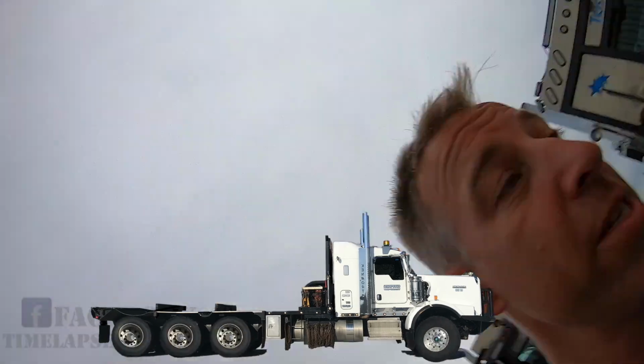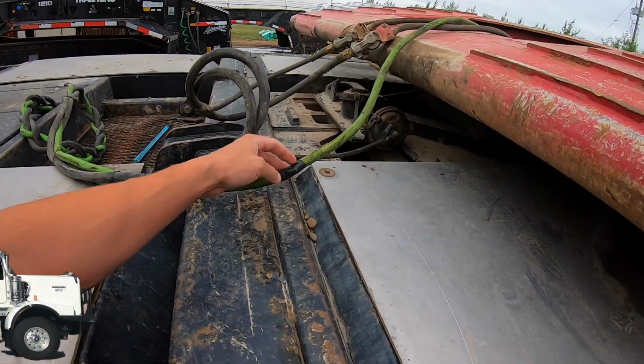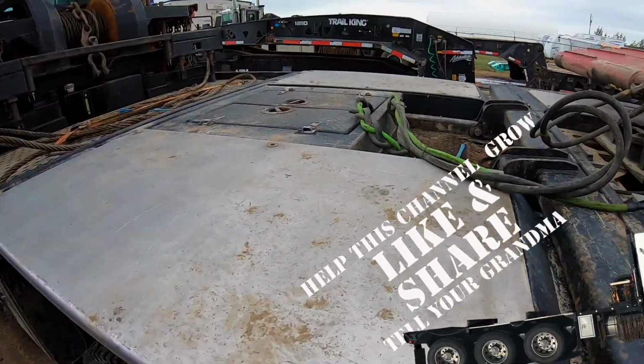My airlines keep getting caught. That was up close and personal. I caught my power cord the other day and just tore the sheath off of it. But every time I look back there, that's where it's getting caught all the time. So I'm like, zip, zip.